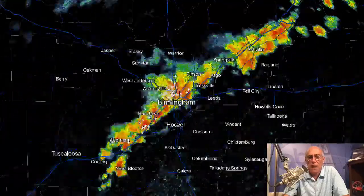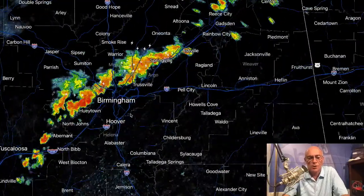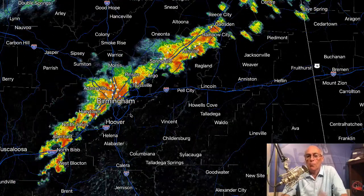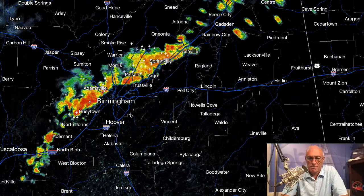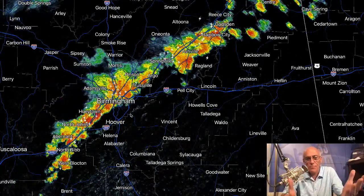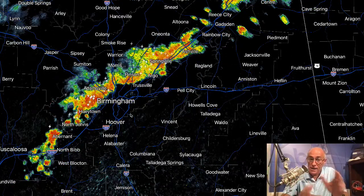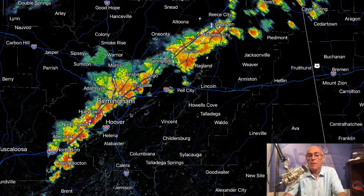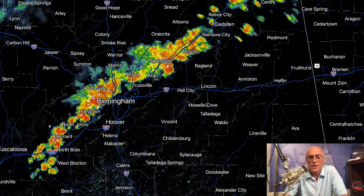Kind of expand the view out here, and you can see the storms stretch from the eastern part of Tuscaloosa County through the Birmingham Metro, right up Interstate 59 toward Gadsden. And the storms that form for the next couple of hours, same thing, producing heavy amounts of rain, gusty winds, a lot of cloud-to-ground lightning. We can't promise rain for everybody, but it's certainly raining heavily in spots today.